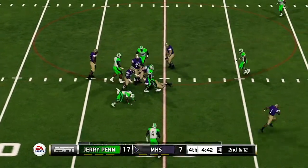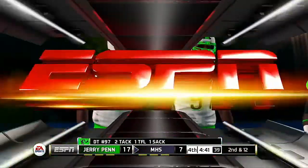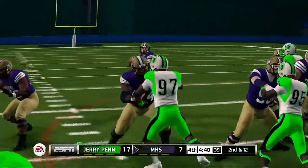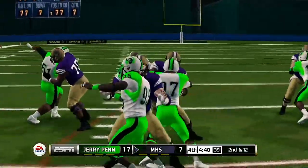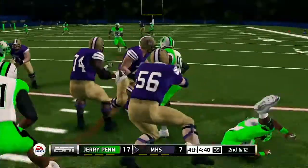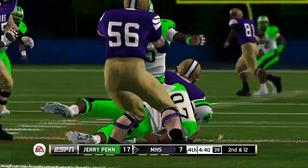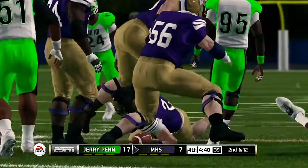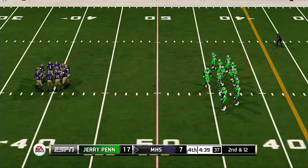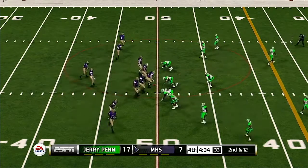Scrambling around, and he's sacked. Absolutely perfect call by the defensive coordinator. He brought just the right amount of pressure from the right direction, and it seemed to confuse the offense. It's second down, 12 to go. Ball on the 50.